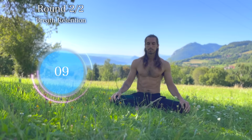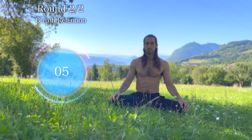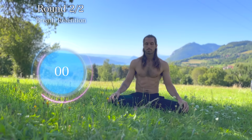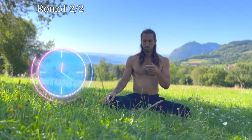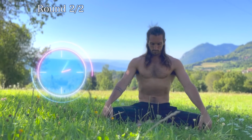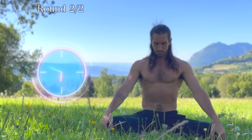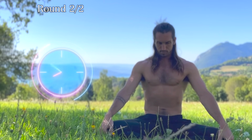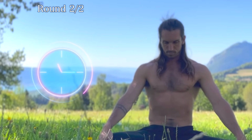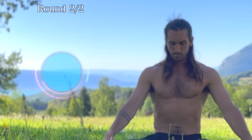Seconds. And we'll take a big inhale through the nose in 3, 2, 1, all the way in and hold. Become aware of how you feel, lungs full, mind empty. And with a closed mouth, we'll hum on the exhale in 3, 2, 1, let it out.